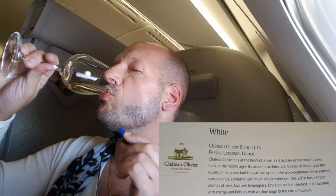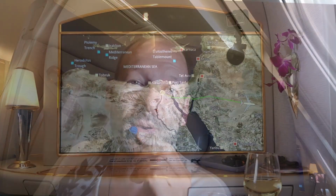Anyway, with it I'm having some white wine. That's a Chateau Olivier Blanc from 2014, Saglie, so that's from France. And it has a really very nice bouquet, very nice smell. Very, very special. And it tastes also very good. It's a medium-bodied wine, not so strong, but strong enough to survive on airplane air, with a different air pressure, with different, very dry air. This is really very nice wine that goes with the Arabic mezze.